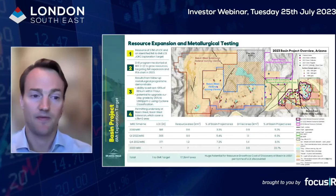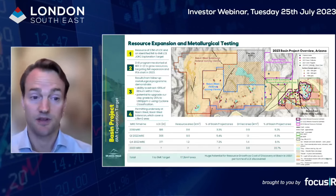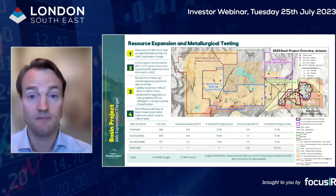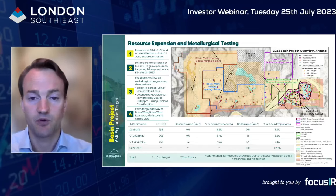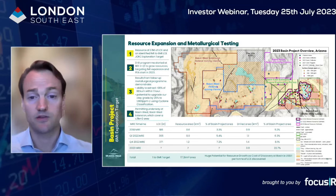As you can see on the map here, this will be our 4th mineral resource since 2018, and also the 3rd one since early 2022. So we've been very busy at Basin. This program now is focused on the Basin East extension area you'll see here, and also into Basin North. Previous drilling was only focused on Basin East.